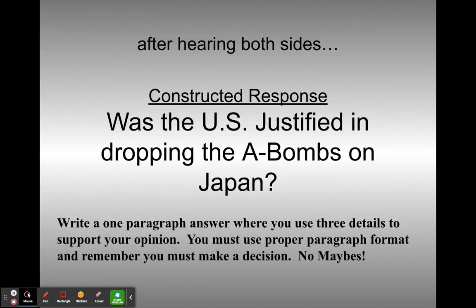So that leaves us here. You guys have heard both sides of this argument now. And so your task right now is to answer the question right here. Was the United States justified in dropping the atomic bombs on Japan? I want you to write a 1-paragraph answer to that question, and you need to use at least 3 details to support the opinion you've come up with. You have to have an opinion of yes, we were justified, or no, we weren't justified, not a maybe. You can't straddle the fence here. Yes or no, and you need to use the pros or the cons that support your opinion.